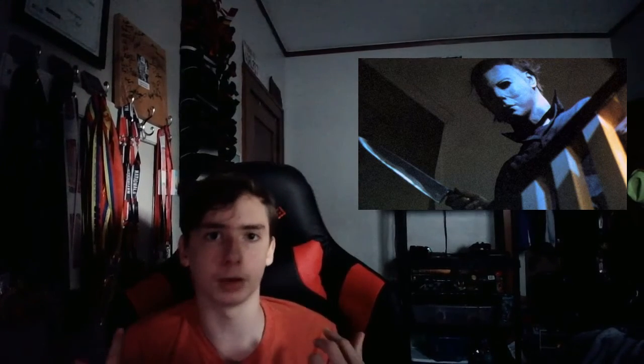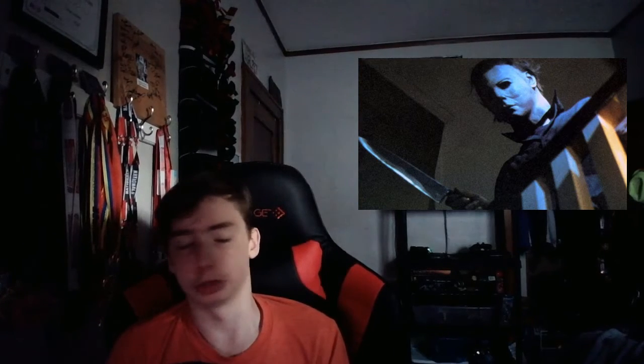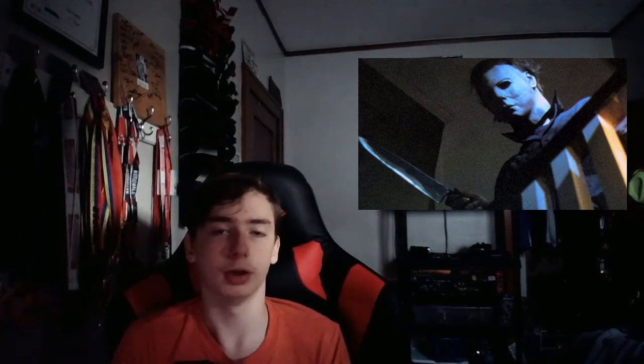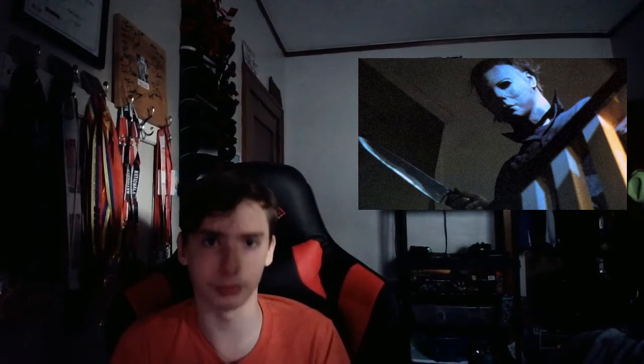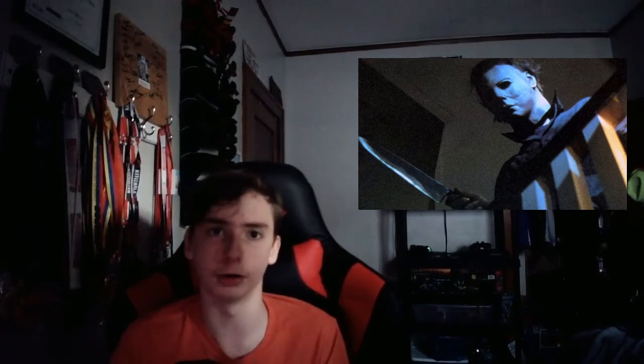The hair is nailed greatly, the eyes look amazing, which is such an important part of the Michael Myers masks. You obviously want to be able to see the eyes and everything like that. Obviously, they did such a great job with this. They didn't want to make it ironic, after Dr. Loomis' description of the boy's eyes.